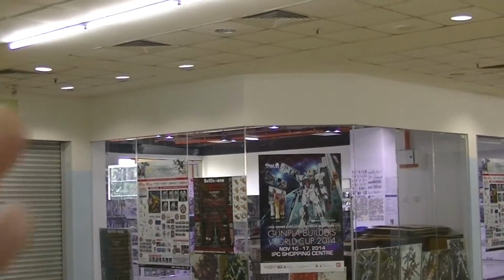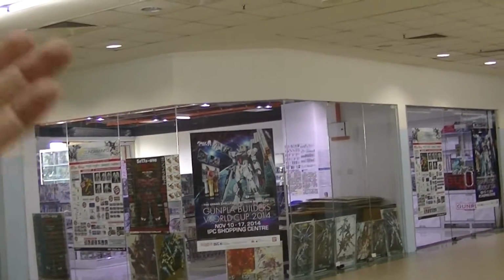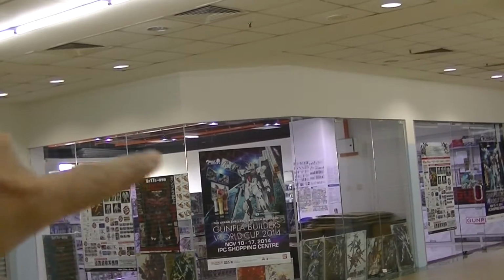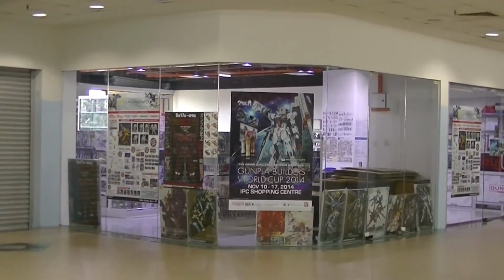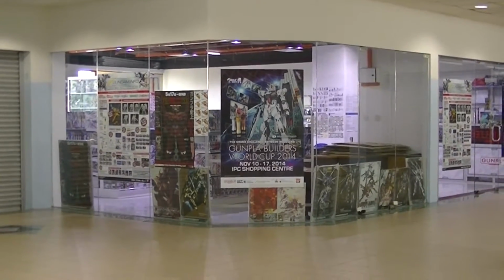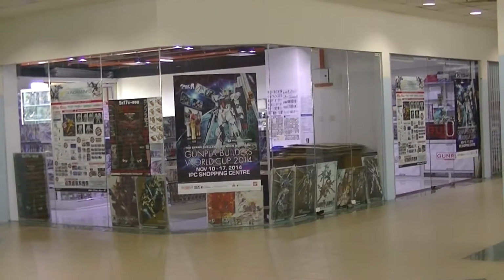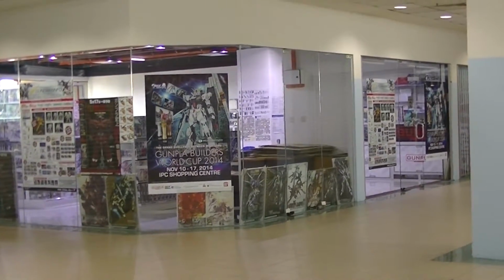So according to the worker there, I don't know his name, I forgot, I didn't ask, he says that next month, which is September, there's a Gunpla Builders World Cup in Singapore. Maybe I'll cover it. Not really that keen on covering all these things in Singapore, but never mind. And it's not the same as the toy convention at Marina Bay Sands next month.